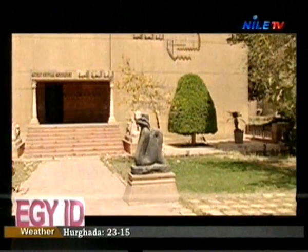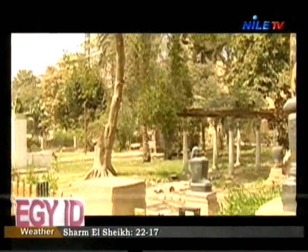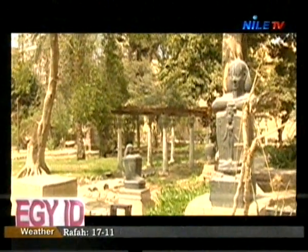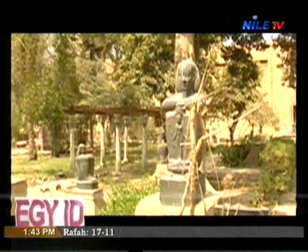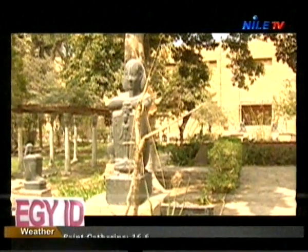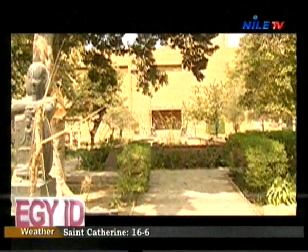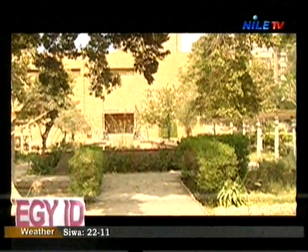In front of the museum, there's a garden with a pharaonic design, having a water basin and the trees, plants, flowers and statues ancient Egypt was famous for. The museum continues the ancient Egyptian agriculture in the Greek, Roman, Coptic and Islamic eras to reach the modern age.